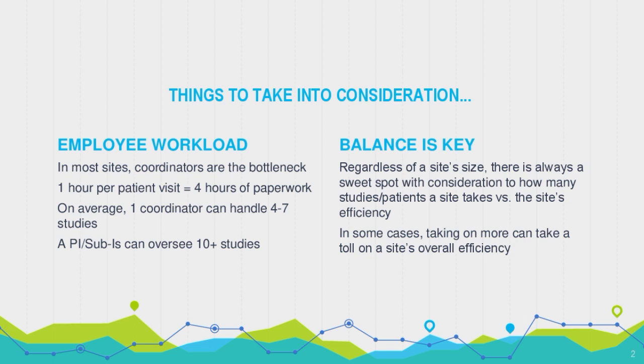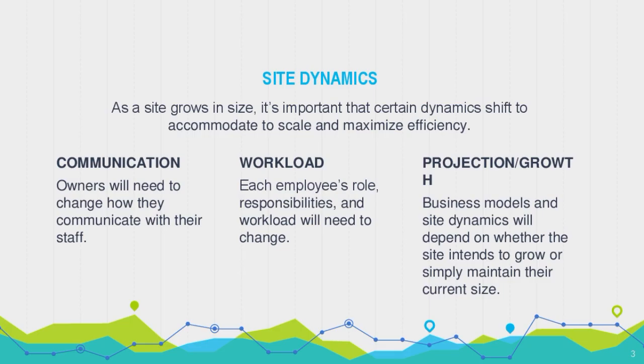Every site's different. Every company's different. Keep that in mind, okay? Site dynamics. As a site grows in size, it's important that certain dynamics shift to accommodate scale and maximize efficiency if you want to grow.